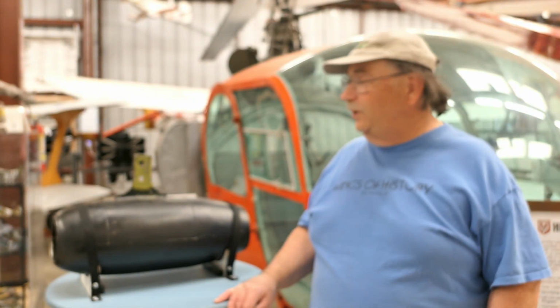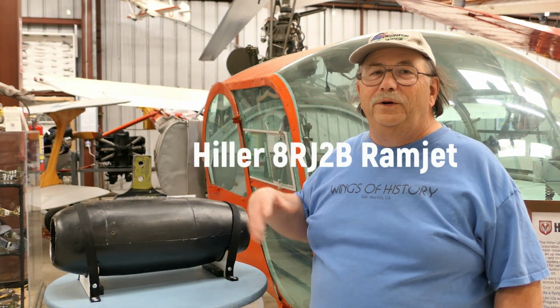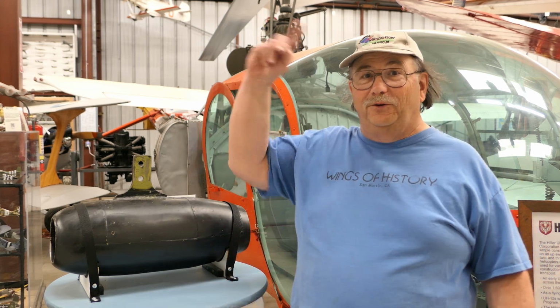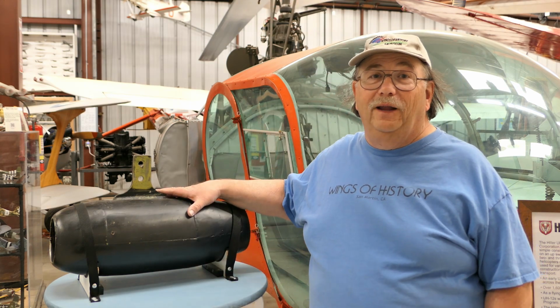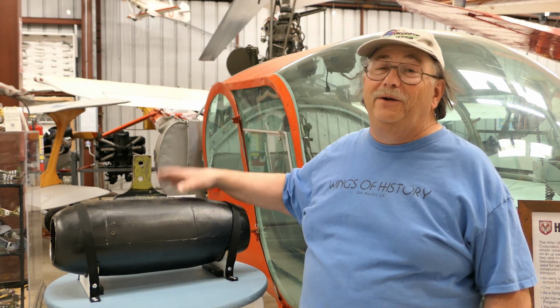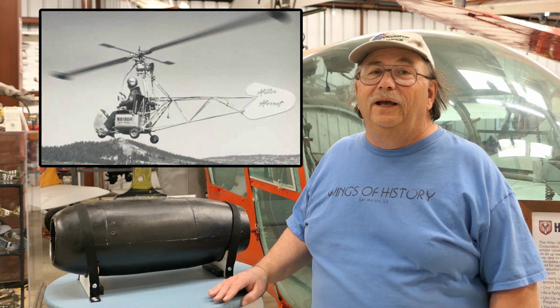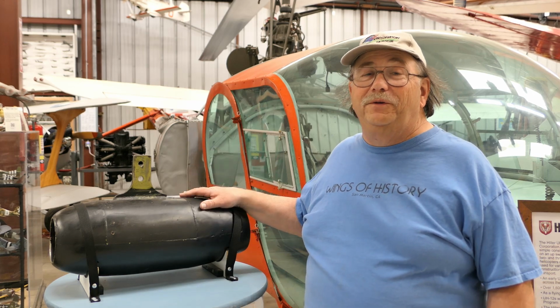The last engine I'm going to talk about today is this Hiller ramjet engine. Now, when you hear ramjet, you probably think about things like a cruise missile or the SR-71, things that fly real fast. Well, in the 50s, Hiller got the idea that they could power a helicopter using ramjets. So they mounted one of these on each side. They mounted two of these on the rotors, and they did test it with the Army, but at the lower speeds of a helicopter rotor, the ramjets are just not efficient.